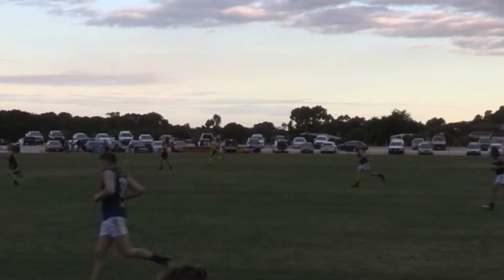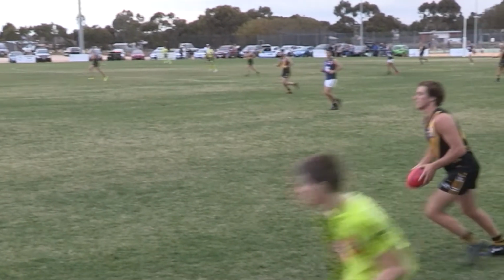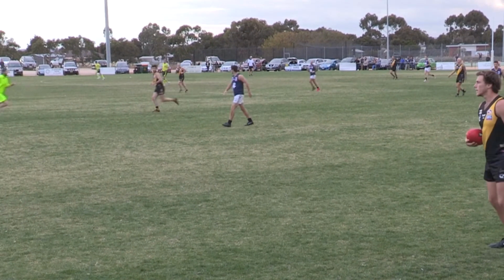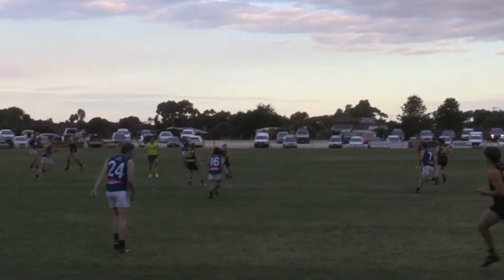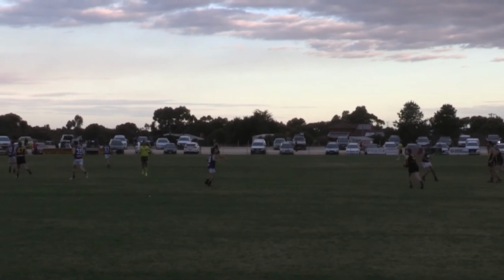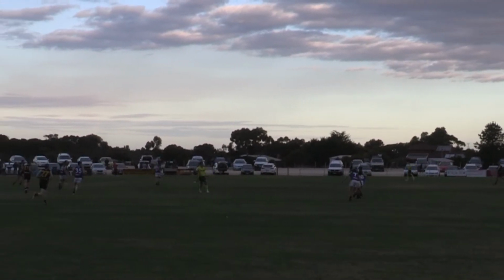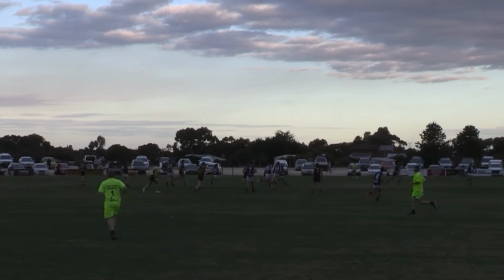This is Ryan. He goes along the boundary line, and the mark is taken out there by Fulton at full stretch. So Fulton out, looking at his next option. There's not too much forward of the contest these days. I'm not too sure where he's going to go, so he goes short in the middle of the ground. Mark is taken out there, Barnett. So Barnett now, he looks at his options. Puts himself under a bit of pressure. He's got the handball away.